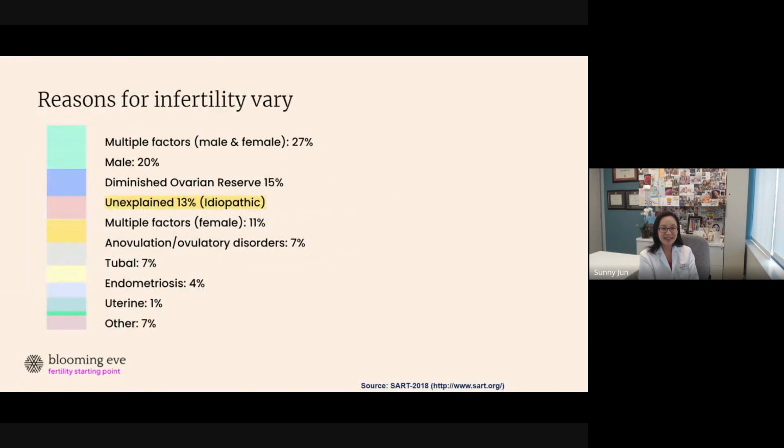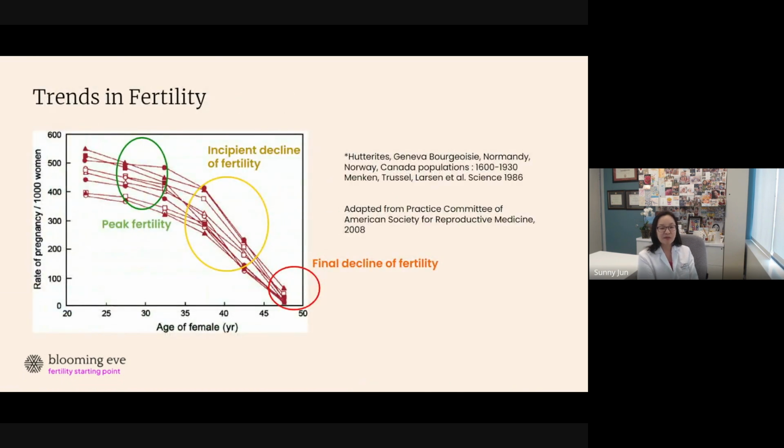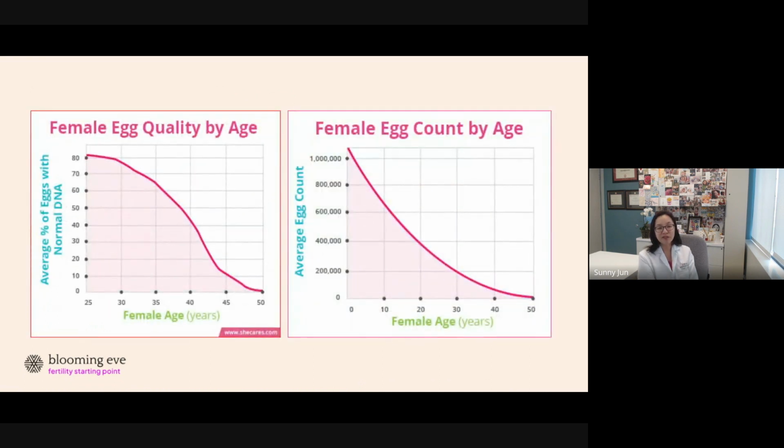Next slide. As we all know, fertility unfortunately declines with age, and peak fertility ranges from the mid-20s to early 30s. After the age of 35 or 36, there is a sharp decline, and past the age of 45, the rate of pregnancy is significantly low. Next slide. And that's due to the decrease in both egg quality and egg quantity.